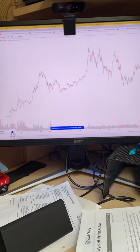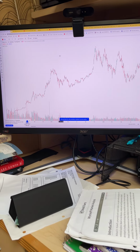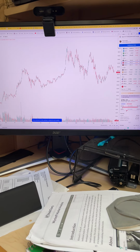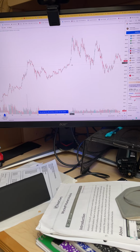This is Sunday, September 4th, and I just tried to do this on my computer, but I can't, so I'm doing it this way. I'm still in the archaic mode, but this is Tesla. All of this. Where's the cursor? Right here. All right.